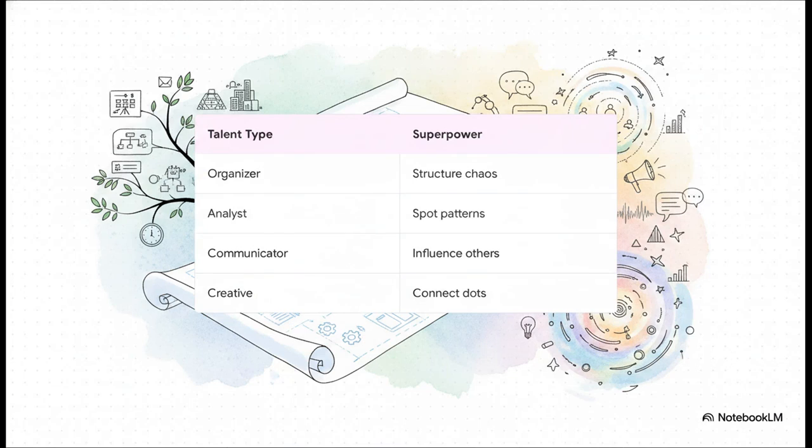Everyone fits into at least one of 4 categories on this talent tree. Where do you land? Are you an organizer? You know, someone who brings order to chaos and keeps the trains running on time? Or are you an analyst? You love breaking complex things down, spotting patterns, and letting the numbers do the talking. Maybe you're a communicator. You're naturally persuasive and can get people hyped about a shared vision. Or are you a creative? You just see the world a bit differently and connect dots that everyone else totally misses. Pinpoint your natural advantage right now, because from here on out, you need to promise to only play in the arena where you actually have the upper hand.